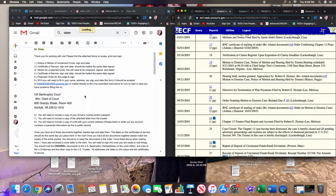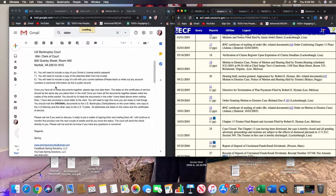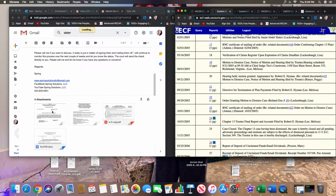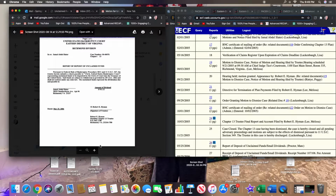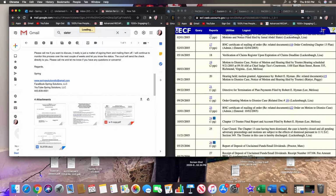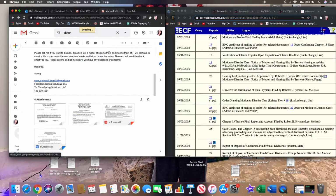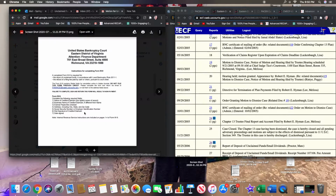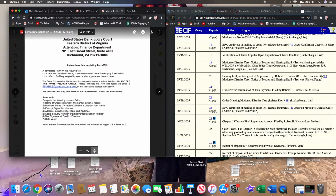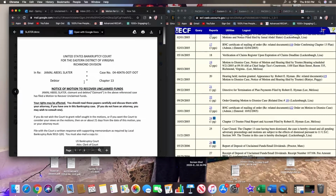First is this, second is this, third is this paper, fourth is this paper. All of that, you send it to the clerk. You tell him the clerk's address. Same email. These are his attachments at the bottom. This is the court notice. I gave him a copy of that so that he could see it's legit. This is the W-9 that came right from the Eastern District Court bankruptcy website. This is the instructions, so that I'm not asking for his social. He's putting all that in. He's submitting this himself. And then this is the motion that I drafted.